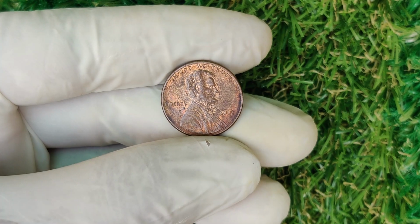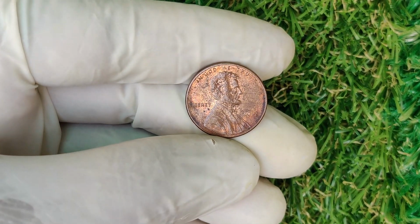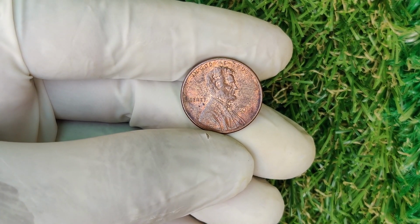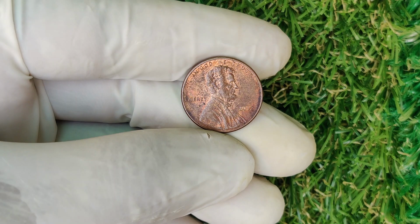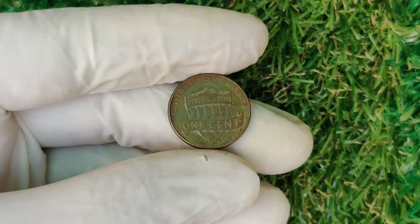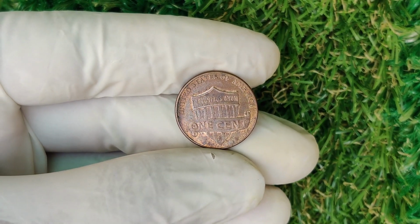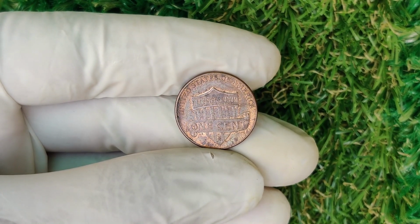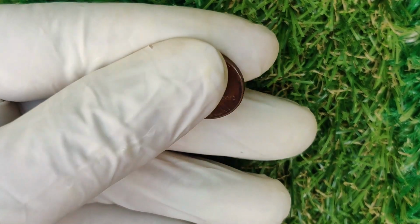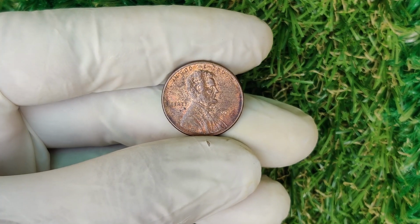Before we dive into why this particular 2012 penny is worth so much, let's start with a little background. The Lincoln penny, officially known as the Lincoln cent, has been around for over a century. It first hit circulation in 1909 to honor the 100th anniversary of President Abraham Lincoln's birth. This coin was a significant milestone in U.S. coinage as it was the first to feature an actual historical figure, breaking away from the symbolic designs used up to that point.